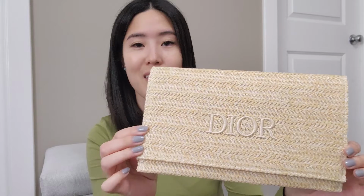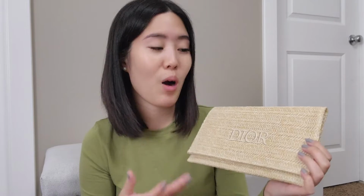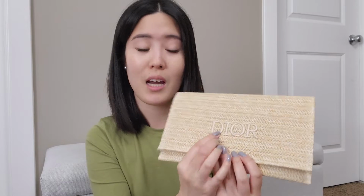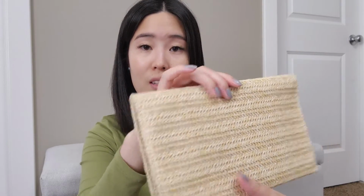And so this is the little clutch right here. For what it's worth, it is a free gift with purchase, and I would say the quality is in line with a free gift with purchase. However, I think for a free item like this, it was really well done. It's a really nice piece. I love that the DIOR is actually embroidered into the clutch versus just being stuck on. I think that's really nice. Also, I think the texture of it all is very nice.